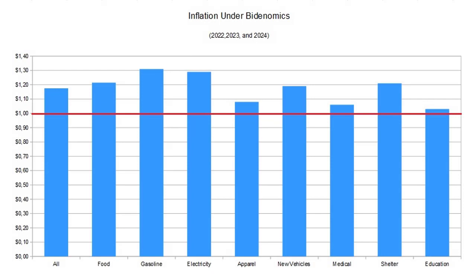But what we did do is use the AI and come up with our own chart. Now this red line on this particular chart is a $1 average, and this shows you the increases during the Biden administration from 2022, 2023, and 2024. You can see here food has gone up from $1 to $1.20. So for every dollar item you buy, it's now costing you $1.20. Gasoline is at $1.30 for every dollar of gasoline that you used to buy. Apparel's a bit of a winner there, a little less than 10%.